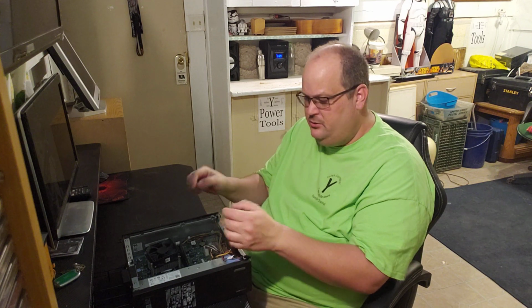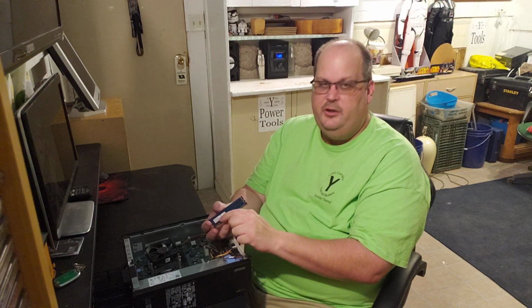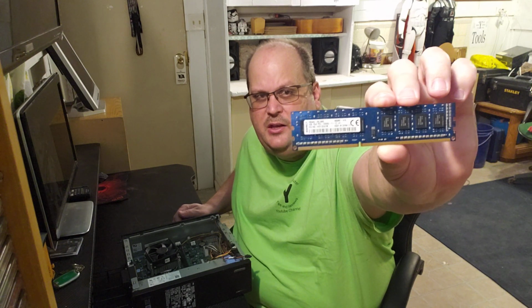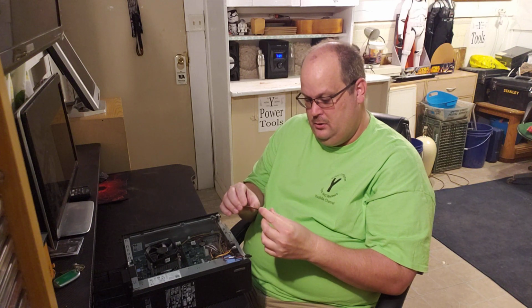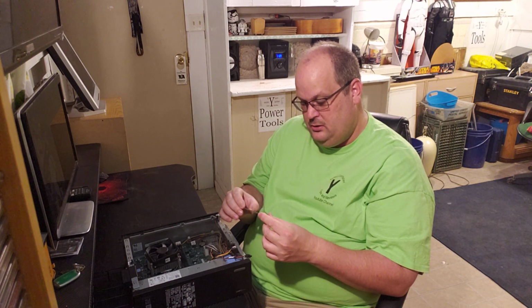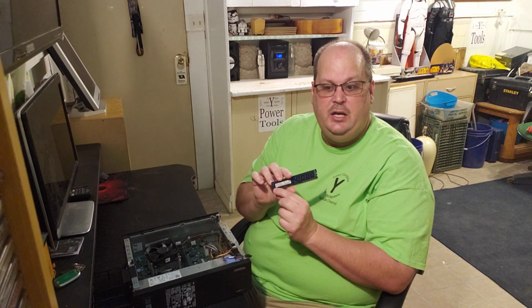You should actually wear an anti-static strap that straps on, grounds. Your memory stick comes out. On here is all your information you will need. You have your make, your model, your size, your speed, everything on here. So it's actually a Kingston memory. It'll tell you your speeds. It'll tell you it's an 8 gig or a 4 gig, 2 gig.